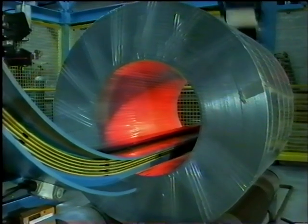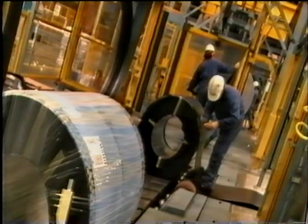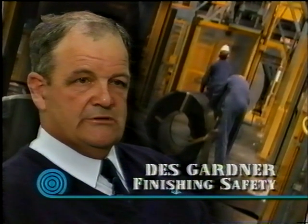Today's Coilmaster is even better after continual improvements in conjunction with people that use the machinery every day. From our first model, we've designed it and worked with it with the operator's involvement. I think we've improved it now to a very reliable piece of equipment that performs the job very well.